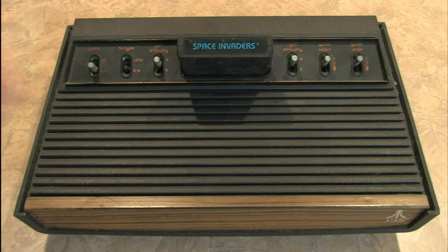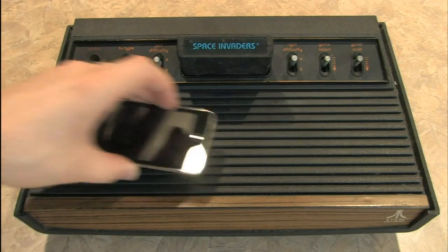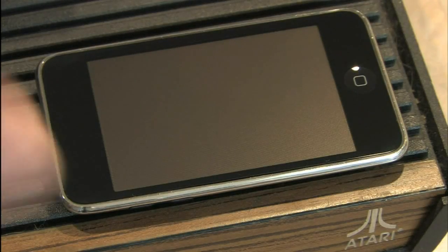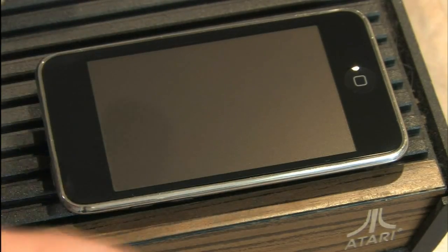This is my Atari 2600, and this is my iPod. The iPod is the new Atari 2600. That may sound insane because in most respects they could not be more different.